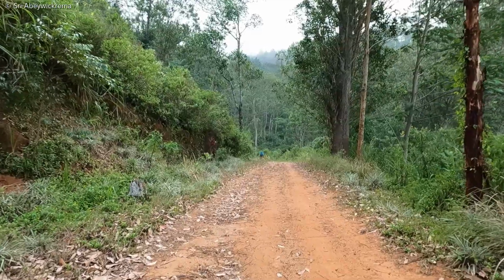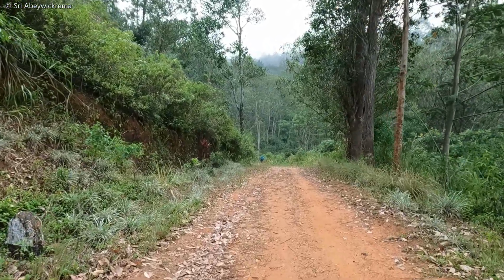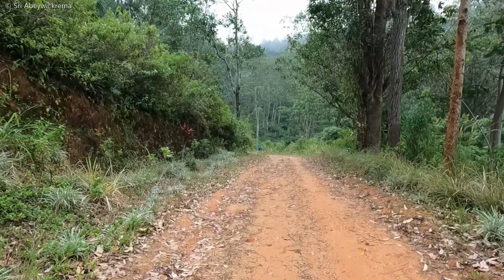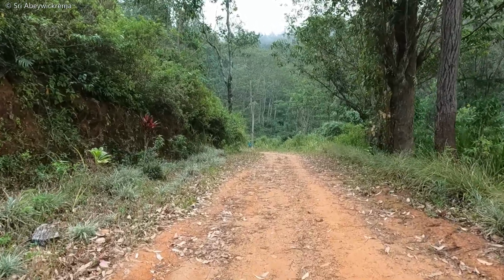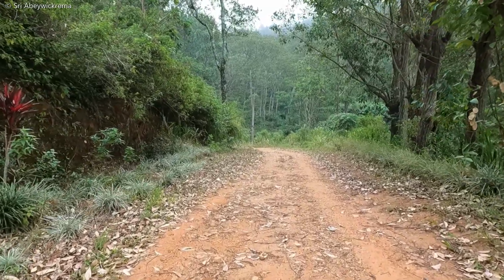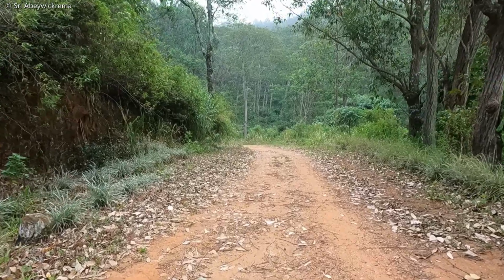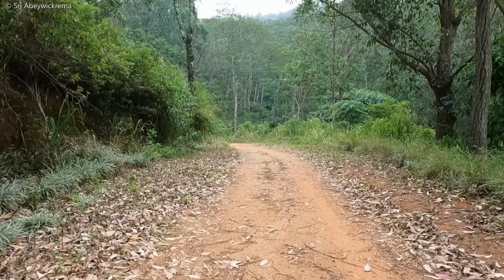We are continuing our walk after the small break. The sun is still not up yet, which is good news actually, so that we can cover most of the distance without having to go through the hot sun. And also we are making good progress, so that it will give us more time to enjoy Loolecondera. That's what I'm looking forward to.